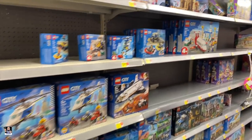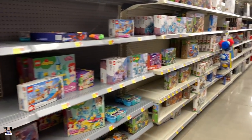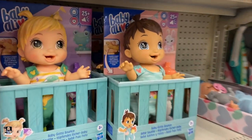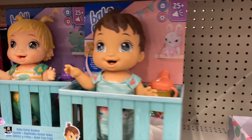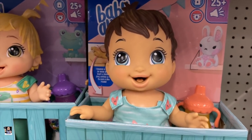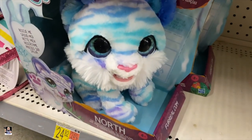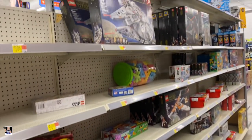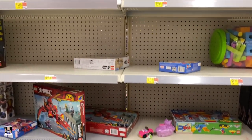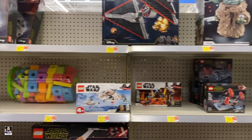All right, you know we got to check out some Lego. Not seeing too much jumping out at me. What? Did you just say something to me? I think it said something. Anyway, everything is talking. That was talking. Millennium Falcon. Not too bad. They got a pretty decent selection, so I may have to keep coming back to this Walmart from time to time. But for now, guys, I'm going to keep going.